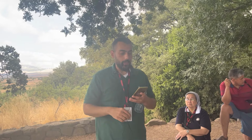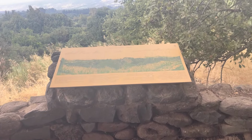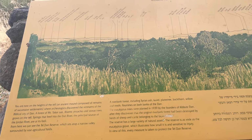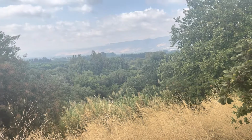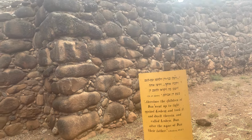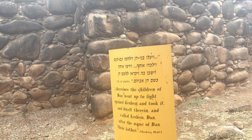And of course, there's another mention in the Bible marking the borders of Israel, from Beersheba, which is very far south, as far as Dan. And this would be the borders of the land during the time of the tribes of Jacob. But as I said, the name was referred to as Dan. "Dan went up to fight against Leshem and took it, dwelled therein, and called Leshem Dan after the name of Dan, their father." The book of Joshua, chapter 19, verse 47.